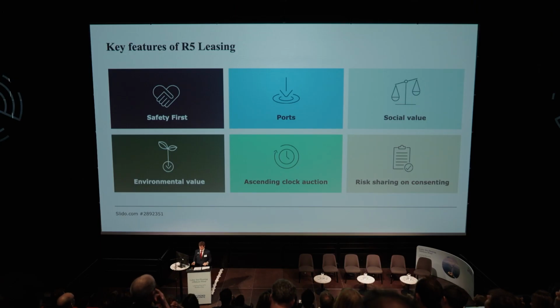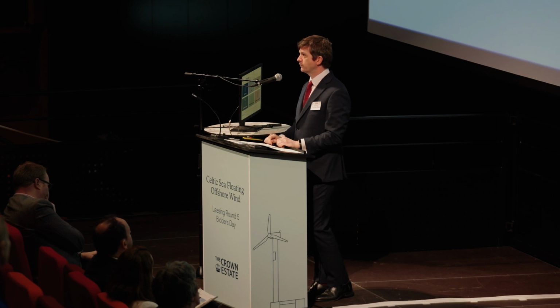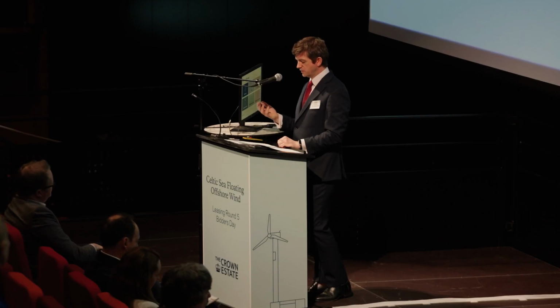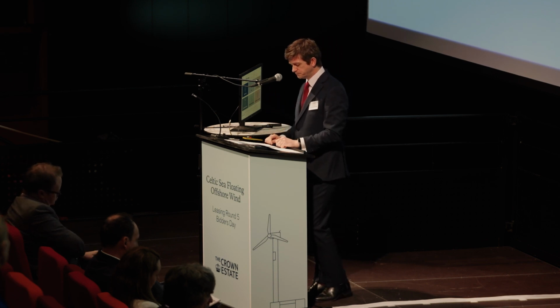So whilst the 4-stage process that I talked you through is a pretty familiar format, before I hand over to my colleagues to take us through it, I wanted to take this chance to highlight and explore with you a couple of the key features of Round 5 up front. At a headline level, as you heard from Tim earlier, we have 3 PDAs, each of up to 1.5 gigawatts. This is a floating offshore wind round, acknowledging the transformative opportunity of floating offshore wind, but also some of the challenges we face in commercializing it. We've designed a tender in such a way that ought to help us maximize those opportunities and navigate through some of those key risks.